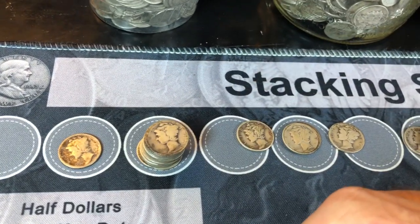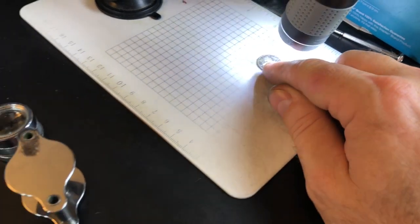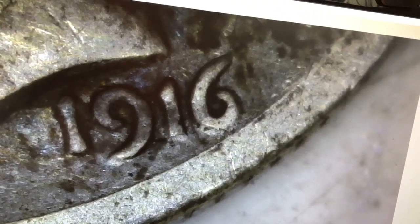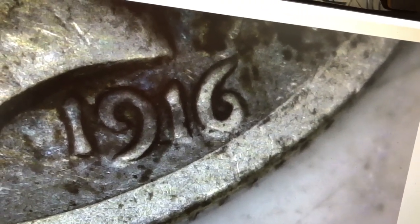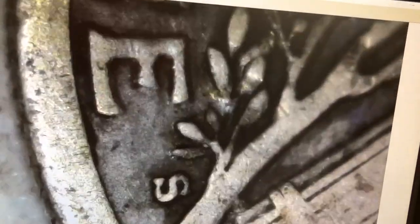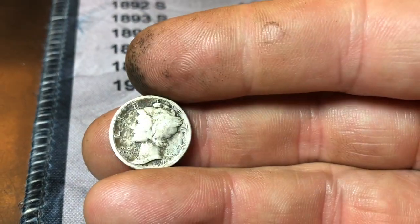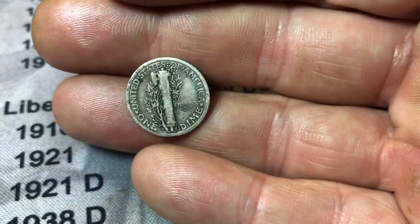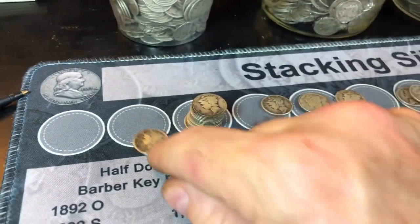We had about 5 1916s in there, and when I first looked at this one on the obverse, look at how nice this date is. When I first saw that date, I thought, man, they usually only look that nice if they were kept out of circulation for a while. So it made me optimistic, and I flipped it, and I noticed there was a mint mark, and it's an S. So pretty nice 1916S. It's got some toning, which is making it not look as nice on the camera, but definitely a cool find. I just pulled it to the side.